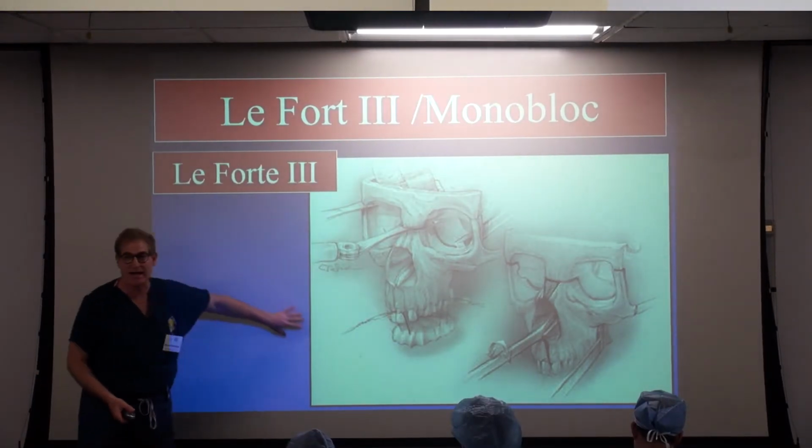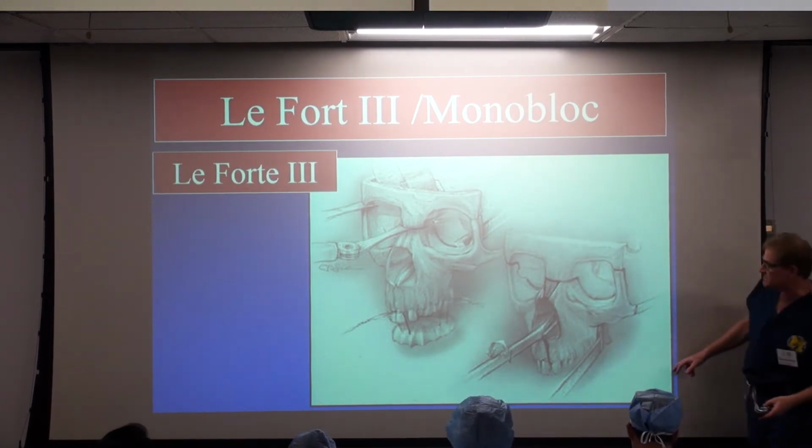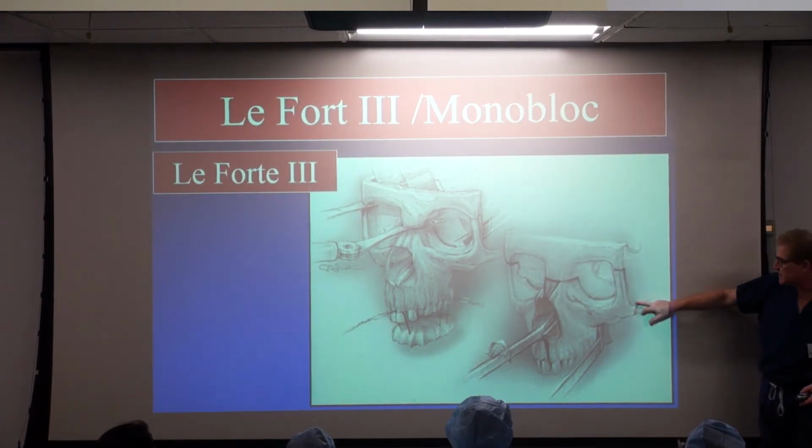Oops, I want to keep going backwards. This is more from what I do here. This is from one of the chapters that I wrote. And you can see this is where we are. This is going to include this. This is a LeFort 3 that we have in the same way over here. This is one without distraction. It's sort of gone over here.